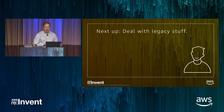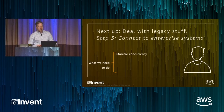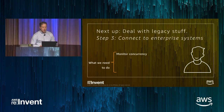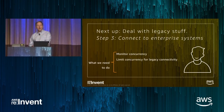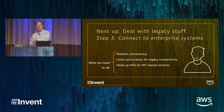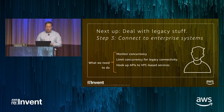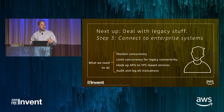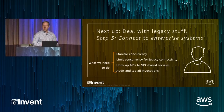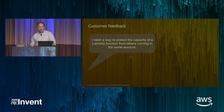So Joe goes back to his desk, and it's time to think about how to deal with some of these legacy pieces, because he's got a few things to think about. When he's connecting to these enterprise systems, he's going to have to do several different things. For one thing, he's going to have to understand his concurrency. He's going to have to know if that system has a limitation, how close he is to actually hitting it? And he's going to have to be able to exert some control over that so he doesn't overwhelm a back-end system. And then if he's got APIs that have to talk inside a VPC, he's going to need some connectivity. He's going to need to be able to reach from the API into the VPC to get access to those existing services. And then finally, he's going to have to start doing some of the big boy challenges here, like auditing and logging all those invocations and tying into some of his existing logging and monitoring analysis capabilities.